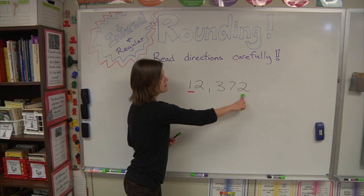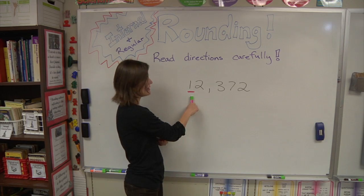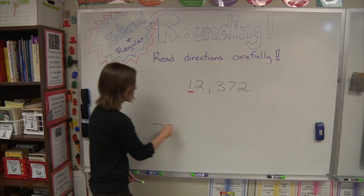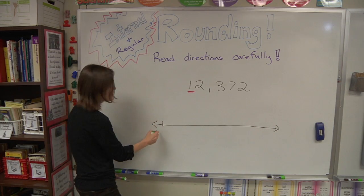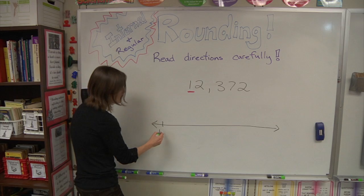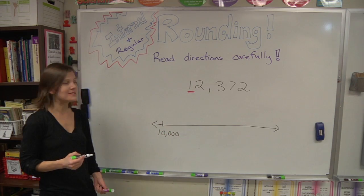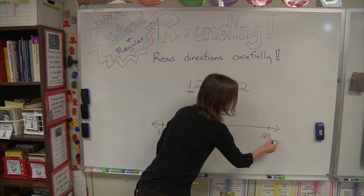We've got ones, tens, hundreds, thousands, and 10,000s. There's always two options, going up or down. If I were to round 12,372 down, it would go down to 10,000. If I were to round up, it would go up to 20,000.